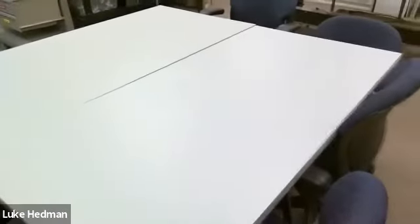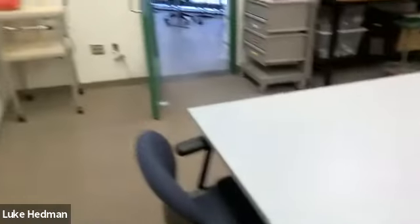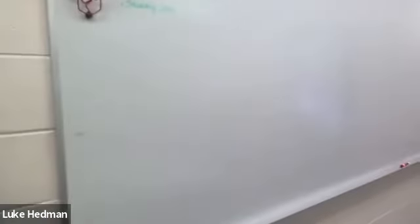I've got a work table here. This is where, outside of COVID-19 stuff, people would sit around here between classes and they would work on homework and they would help each other with design problems and stuff. That's why we've got it situated right next to our nice whiteboard here.